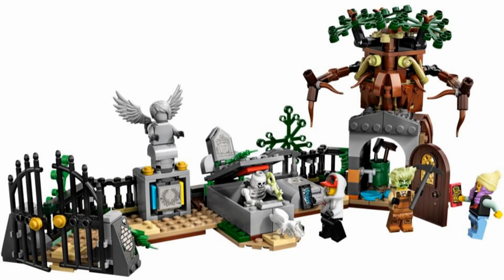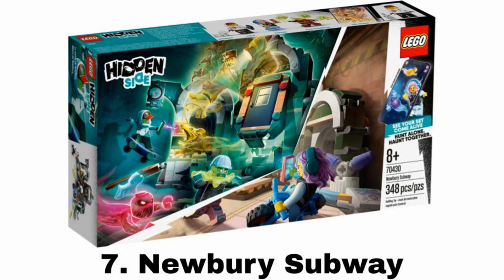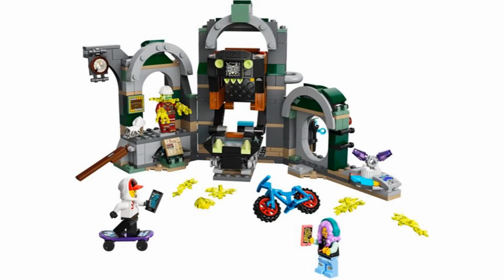The statue can spin just to reveal stuff for the app, it has a grave that can be opened to reveal a skeleton, and there is a small building that is built into a spooky tree that has limbs that can move. Number 7 is Newberry Subway, and this only comes with 3 minifigures and Spencer. I like the dark green color and the layout with the tunnel entrances.